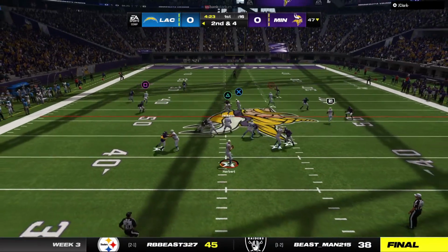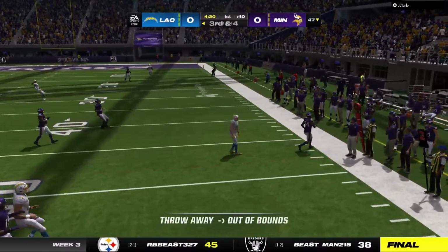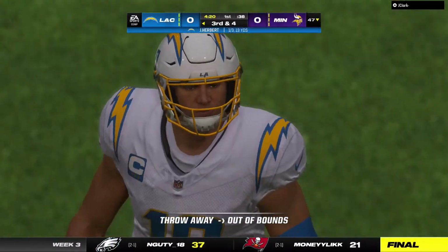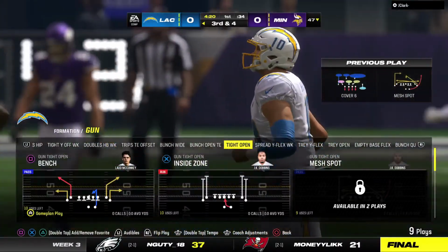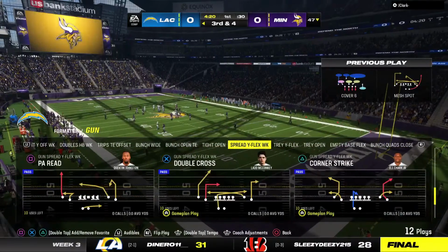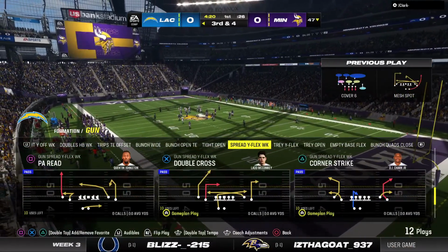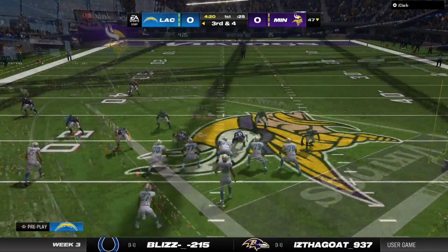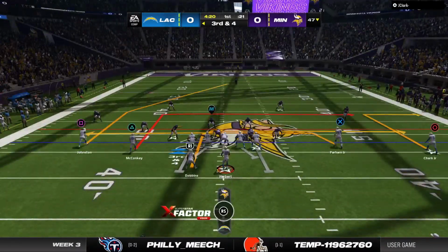Back to throw here, Herbert. Flushed out right. Nothing open downfield, so he'll throw it away. One thing you always worry about when he breaks the pocket is, is he going to take off with it? That time, the pressure was starting to close in, and he's just got to throw this one away. Now they face a 3rd down and 4 after that incompletion on 2nd down.